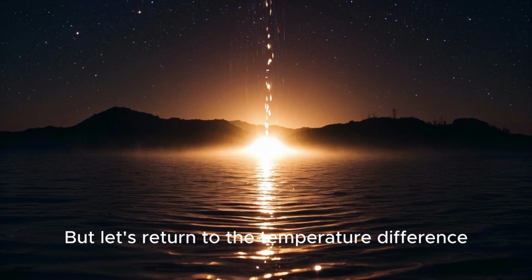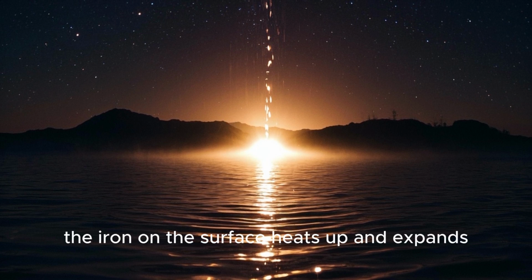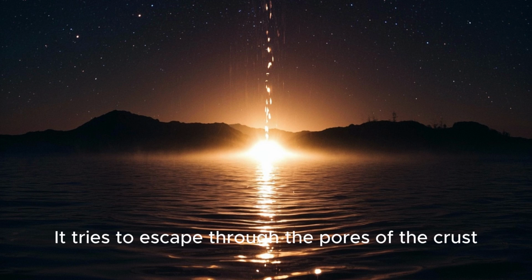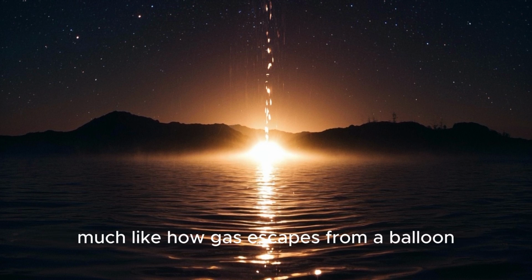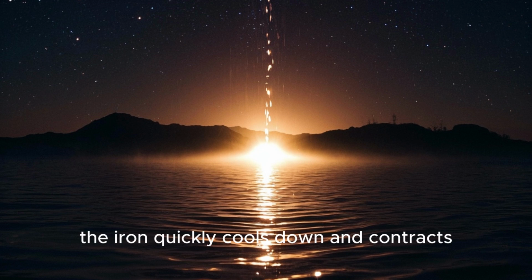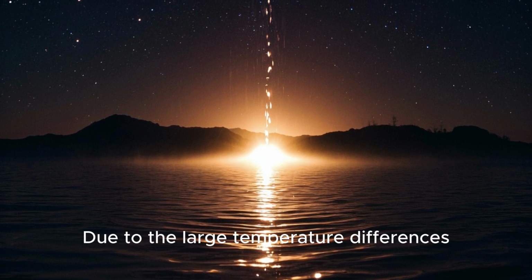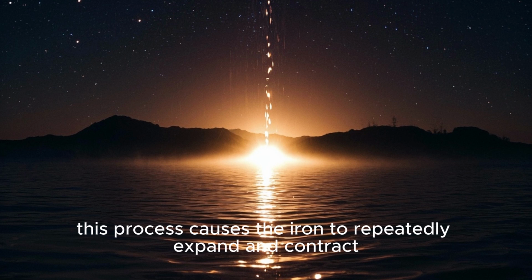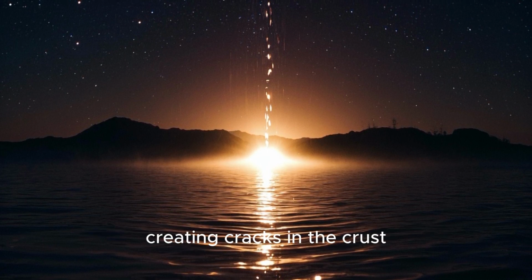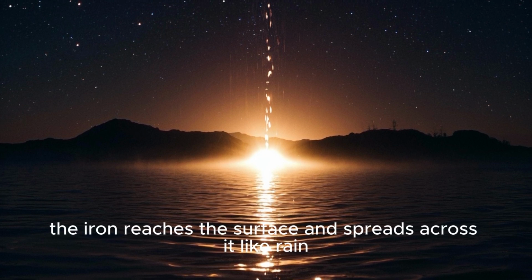But let's return to the temperature difference. When the Sun is shining brightly, the iron on the surface heats up and expands. It tries to escape through the pores of the crust, much like how gas escapes from a balloon. However, as soon as the Sun sets, the iron quickly cools down and contracts. Due to the large temperature differences, this process causes the iron to repeatedly expand and contract, creating cracks in the crust. Through these cracks, the iron reaches the surface and spreads across it like rain.